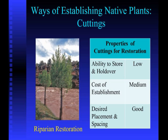The cost of establishment I've rated as medium. It's not as cheap as direct seeding, but it's relatively inexpensive and easy to install them on your site. And as far as the desired placement and spacing goes, I've rated that as good because it's easy to put these plants exactly where we want them. In this case, right along the side of the river there, which as you can see is running full, probably at flood stage. And so these plants are putting the roots down and helping to stabilize that stream bank and prevent erosion. So they're rated good because we can put them exactly where we want them.